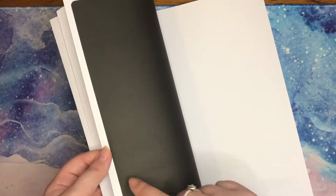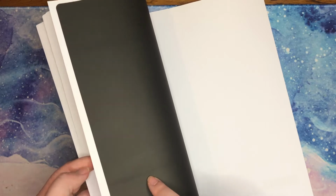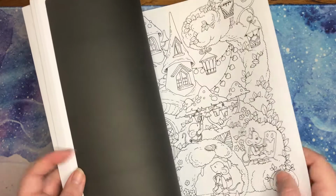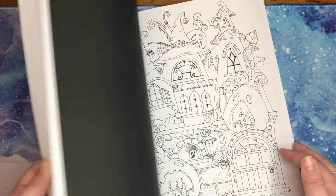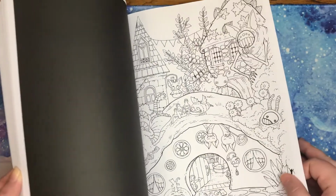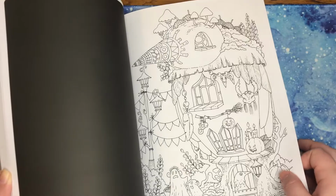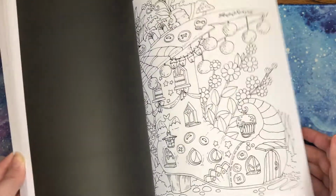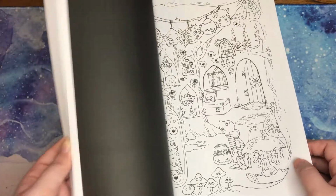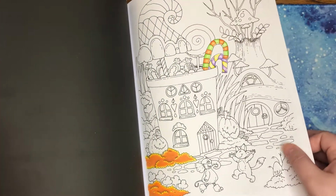This book, again, like the Jade Summer books, has the kind of black style on the back to help with any leakage from markers, etc. And it's really, really cute. There's some really fun Halloween images in here. This is more of a fun, quirky, cute Halloween than a scary Halloween, and I think people could do some really, really good stuff with this book.